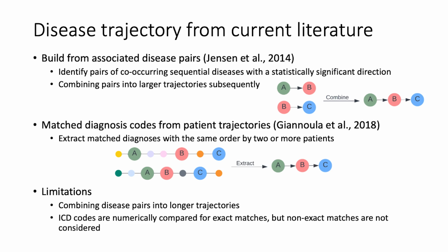So what is a disease trajectory? There's been prior work done on this. So for example, in Jensen in 2014, they basically identify pairs of diseases, sequential patterns of diseases like A to B and B to C. And then they combine them into longer strings. This next work by Giannullo, they take trajectories if there's been matches from two patients, right? So like A and B and C match, so they extract those and they look at this trajectory A, B, C.